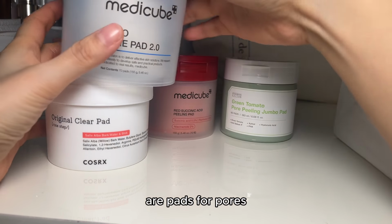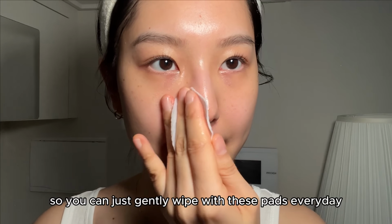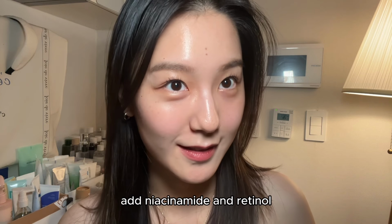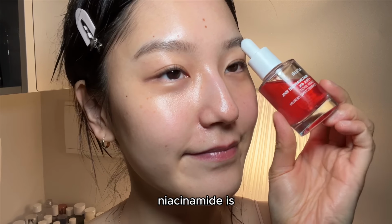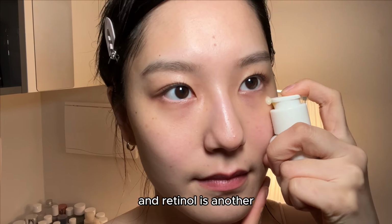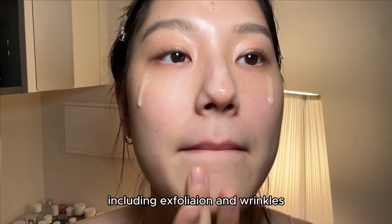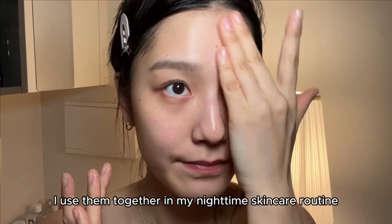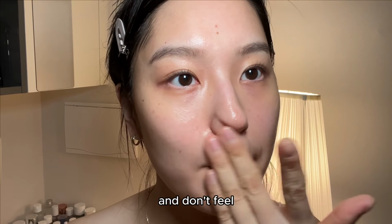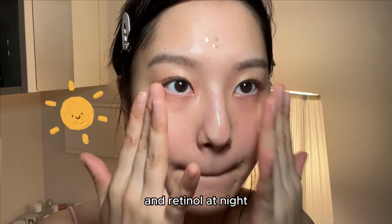Nowadays, there are pads for pores and blackhead care, so you can just gently wipe with these pads every day. Actually, the real key of daily care is this. Add niacinamide and retinol to your routine. Niacinamide is really good for sebum control and pigmentation, and retinol is another ingredient that helps control sebum and stimulate skin cell production, including exfoliation and wrinkles. I use them together in my nighttime skincare routine, but if you have sensitive skin and don't feel comfortable using them together, you can use niacinamide in the morning and retinol at night.